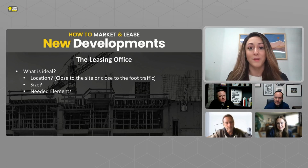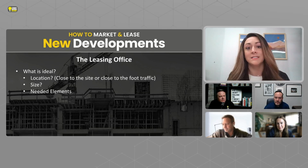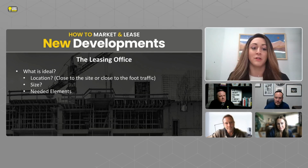This is a really important piece of that, because when you don't have a building to show, that leasing office needs to provide that same experience and that same sentiment, so that when they do move in, you've met or exceeded those expectations. And that carries across, of course, to renderings and all of that as well. But I think that traditional leasing office is so important, and creating that experience is really important.